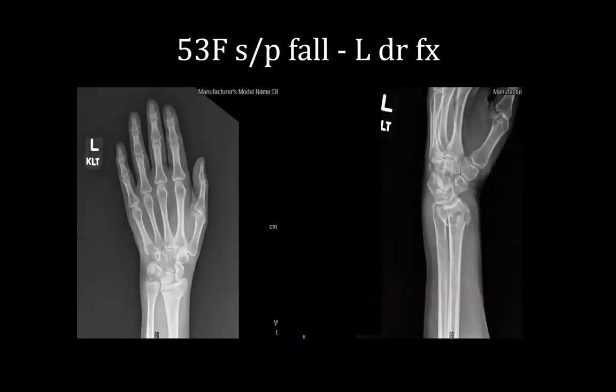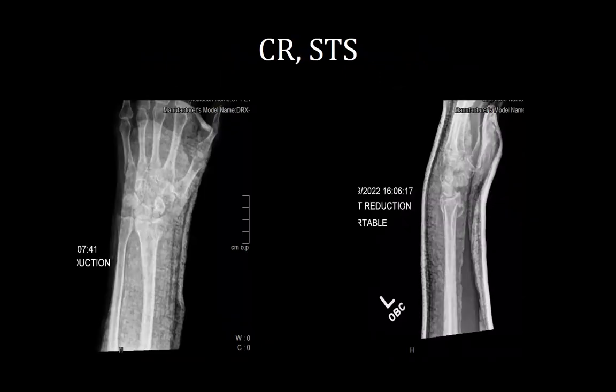Next patient is a 53-year-old female who slipped and fell down some icy stairs outside her home and sustained this left distal radius fracture. She was closed reduced and placed into a sugar tongue splint.